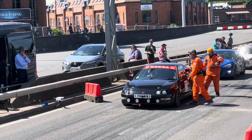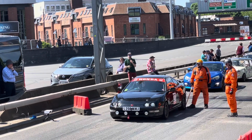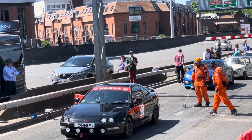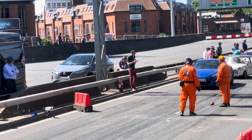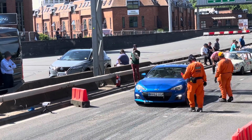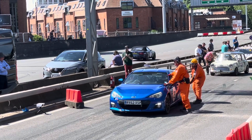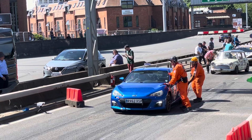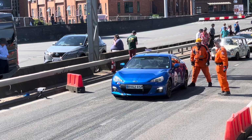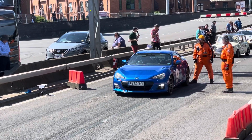On the line is a Honda Integra SI. That car has been imported from Japan, so spent about 10 years in Japan and another 10 years back. Paul has now bought that car and had it for about a year and absolutely loving it. Toby Ward in the MX-5 just coming back, 80.4 seconds. So we're going to keep an eye on Robert Woods and the Ford Lotus Cortina as well, and what time he can do.